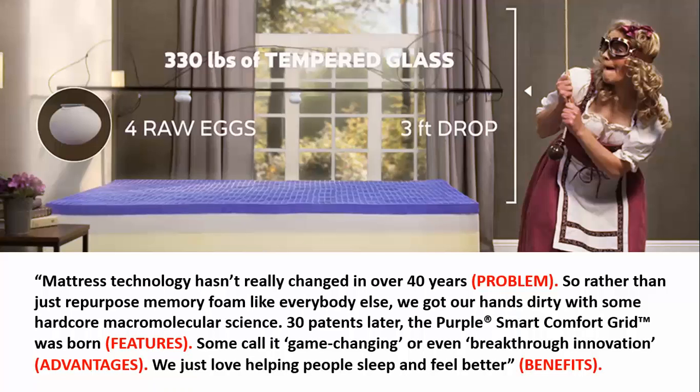So rather than just repurpose memory foam, what they did is they have 30 patents. They have the Purple Smart Comfort Grid, whatever that is, we don't know, but those are the features. The advantage is that it creates a breakthrough innovation, some call it game changing, then they link it to the benefits. We just love helping people sleep and feel better.